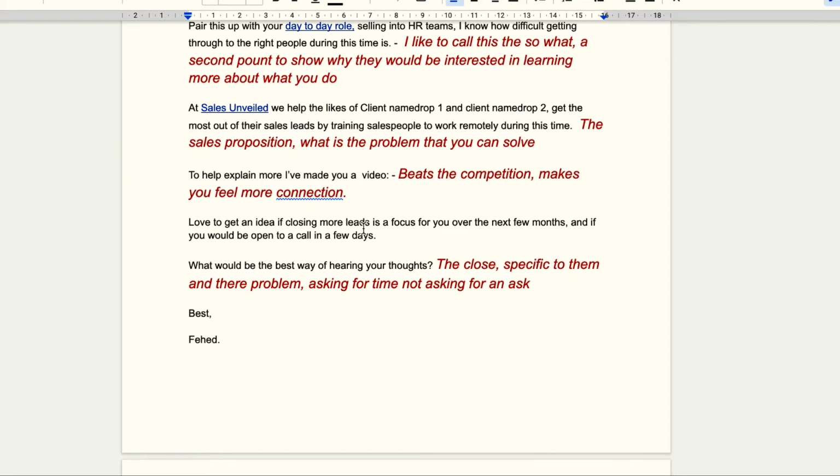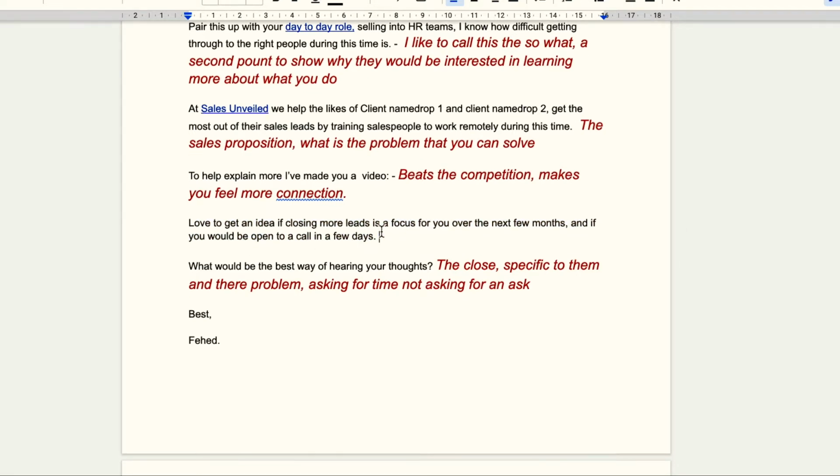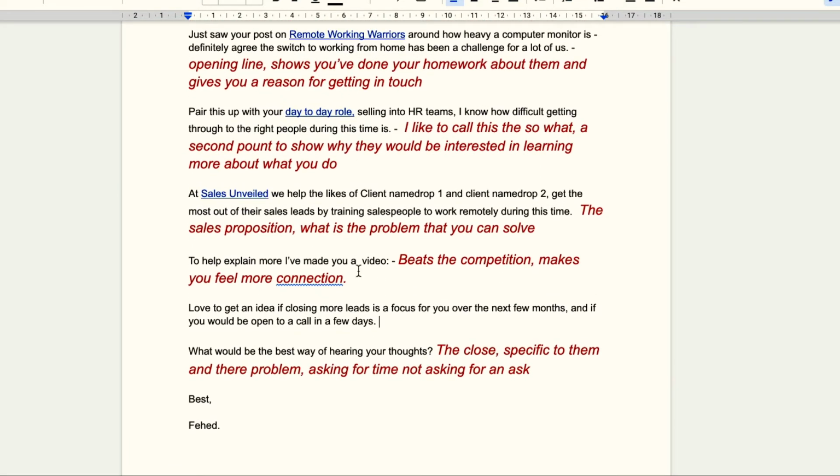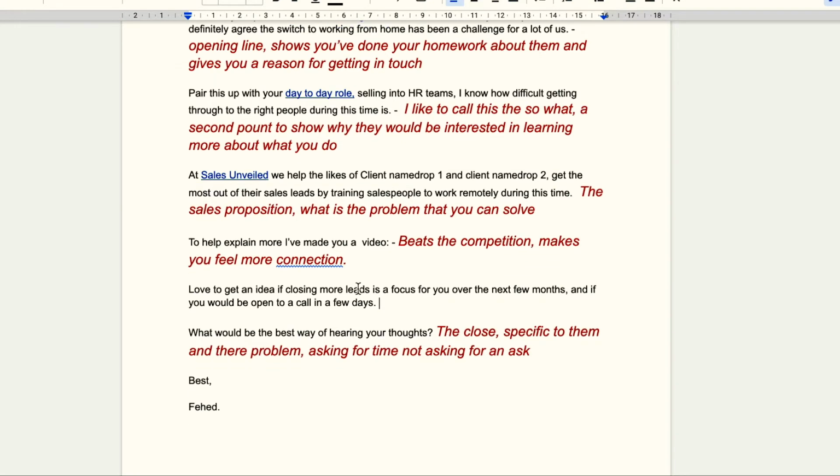"Love to get an idea of closing more leads as a focus for you over the next few months, and if you would be open for a call this day." To be honest, we could probably delete this, but I wanted to beef this email up a little bit more. It re-emphasizes the pain point and the problem that this person might be having. So if they say yes, yes, yes, yes, you've changed their mindset into a positive space there.